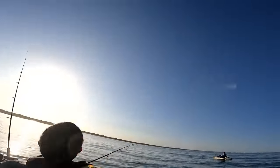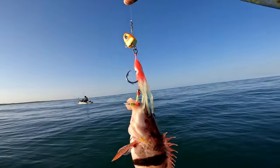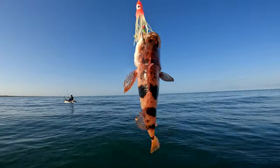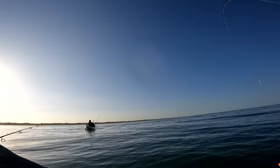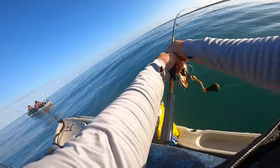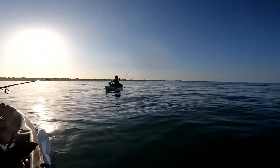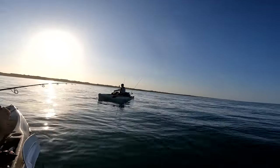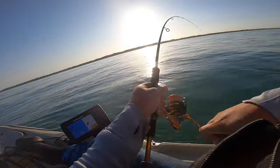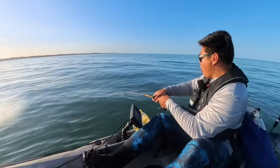Hello guys, you know what fish this is? Comment down below, please. What's this, brother? What is this? First time catching this fish. Oh shit, I think I'm on. Wait lang. Oh, he's on! Oh yo! What? Oh my god! Bro, I'm gonna get spooled, man! Brother, what's that? I'm gonna get spooled!